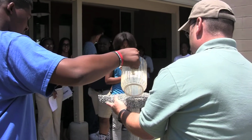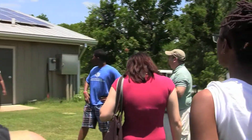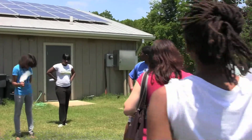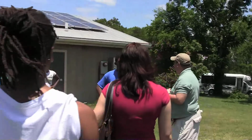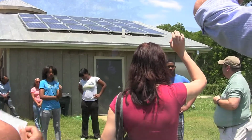Whoa! See that? Oh, wow. If a lot more people had solar panels, it would put a lot more electricity back on the grid, so they wouldn't have as many problems generating during peak hours.